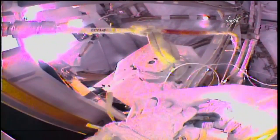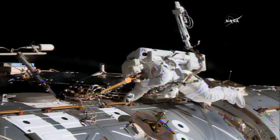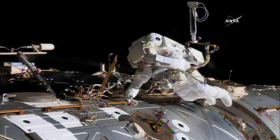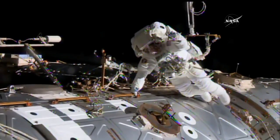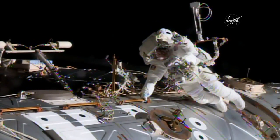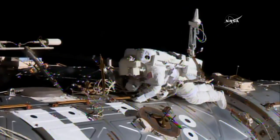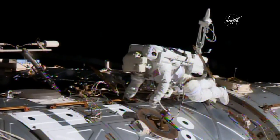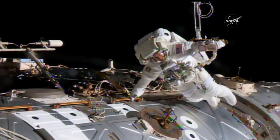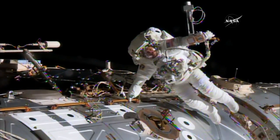All right, Peg, looks like you already have your BRT on 3445. You can retrieve the ret hook from the ORU bag lid. It's on the inside of the lid, and attach it to the failed MDM tether point, of course, the Zenith MDM that you're looking at. Okay. From the bag is attached to the MDM. Let me knock it out, though, so pull on it.